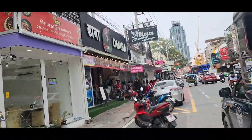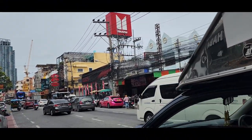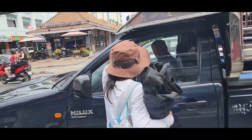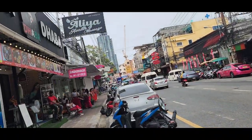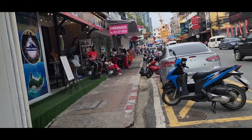Okay, so we're gonna walk down to the traffic lights down there. No, I don't think so, but thank you. Okay, so that's the Baht bus paid for. We're going to walk to the traffic lights, but that's where you want to get off, the traffic lights. Yeah?